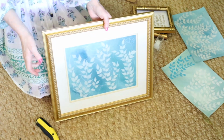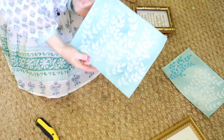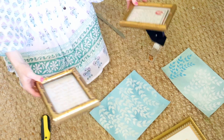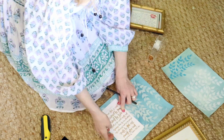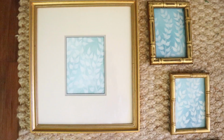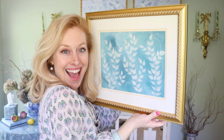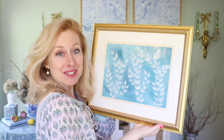Gorgeous. Oh my goodness. Okay, so that one is done. Let's do these, they're much easier. Painted this piece purposefully to split it in half so that it would go like that. I'm so thrilled with how these came out. I'm so excited to get them hung in the master bathroom. And just like that, yay! I cannot wait to see how this looks in the master bath.